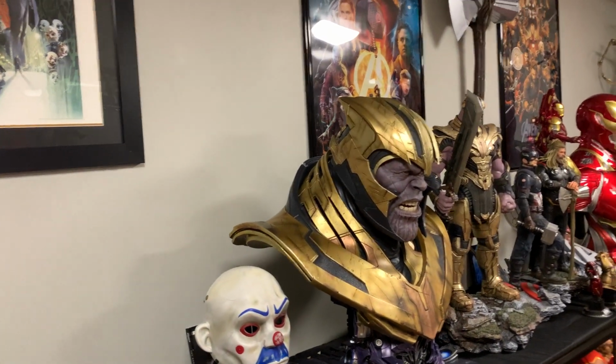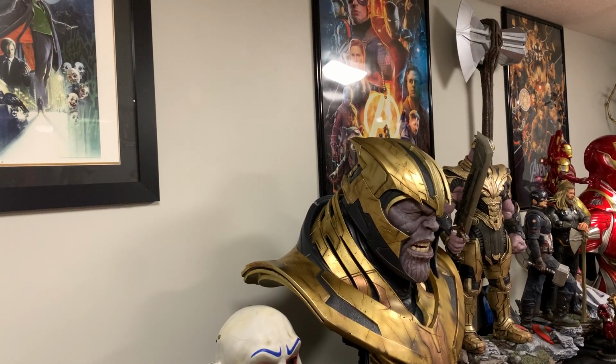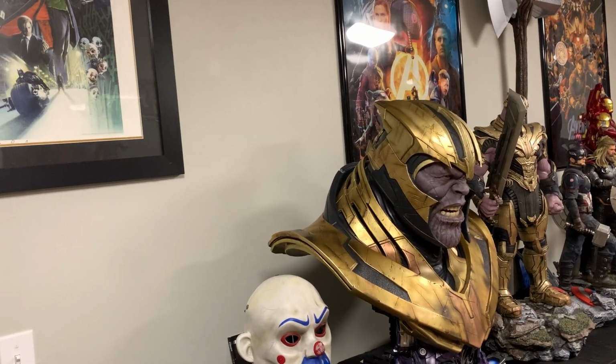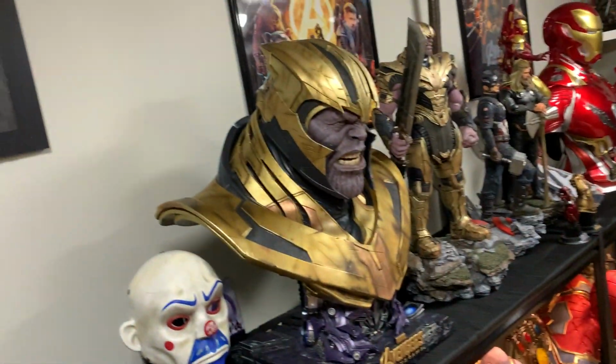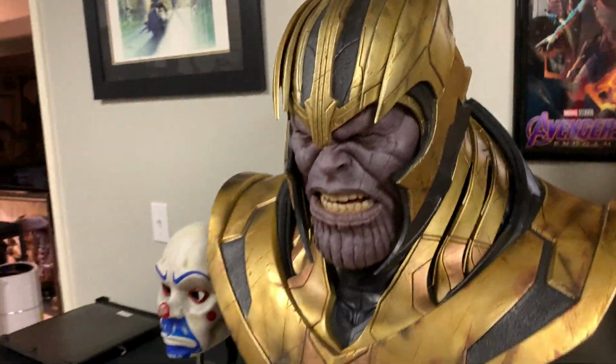Number 5 is gonna be Queen Thanos. Now, Thanos would be number 1 in my book if they made a few improvements on this. 1, I feel like it's slightly underscaled. 2, the skin paint is not what I like. I prefer more like that color, the lighter purple that they originally advertised. Otherwise, I absolutely love the design of this.